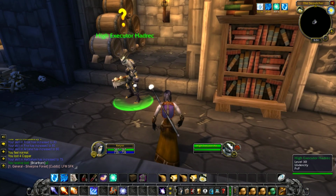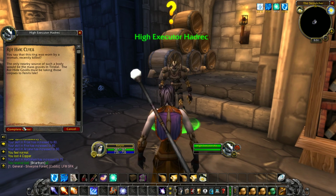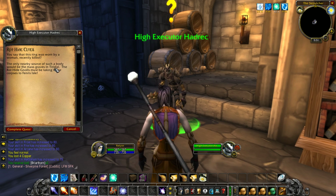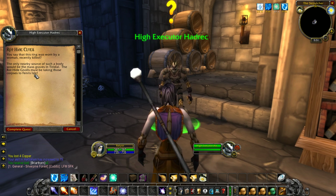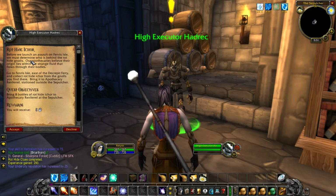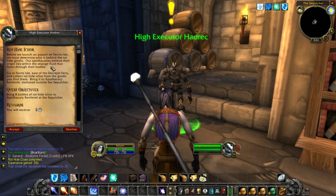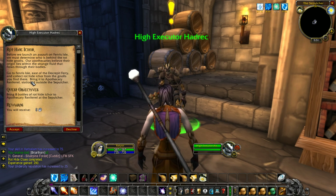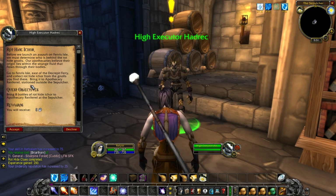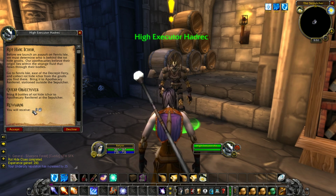Speak with the High Executor. What is it? You say that this ring was worn by a woman, recently killed? The only nearby source of such a body would be the mass graves in Tirisfal. The Rothhide Knolls must be taking those corpses to Fenris Isle. Okay, but why? Rothhide Ichor. Before we launch an assault on Fenris Isle, we must determine who is behind the Rothhide Knolls. Our apothecaries believe their origin lies within the strange fluid that flows through their bodies. Go to Fenris Isle, east of the Decrepit Ferry, and collect Rothhide Ichor from the knolls you find there. Bring it to Apothecary Renfarel, stationed outside the Sepulchre. Bring 8 bottles of Rothhide Ichor to Apothecary Renfarel at the Sepulchre.